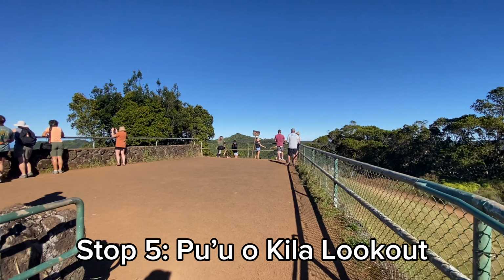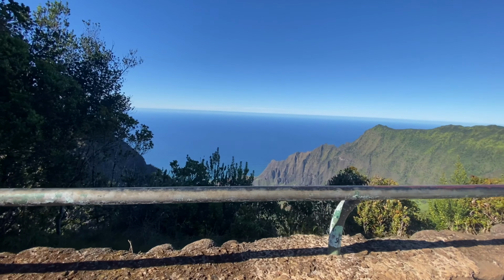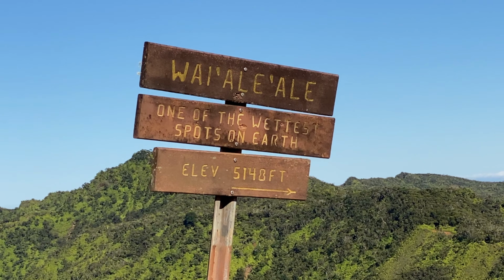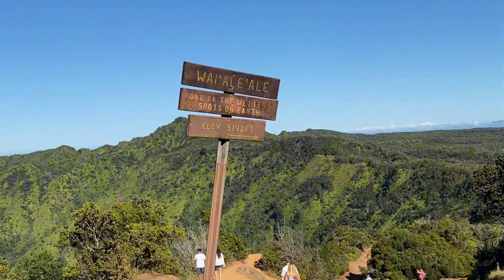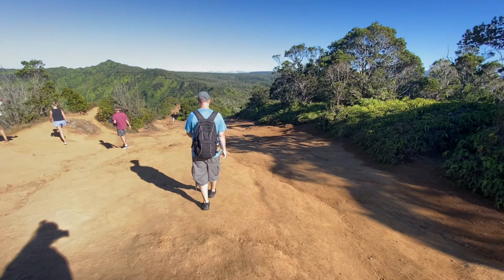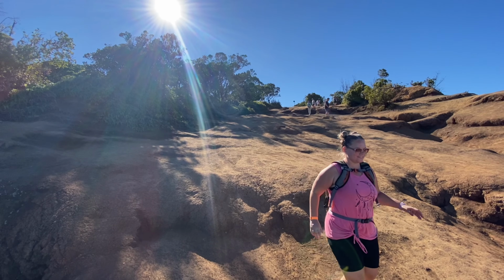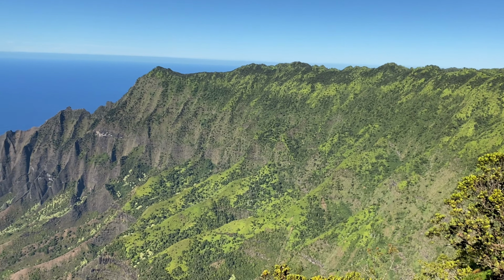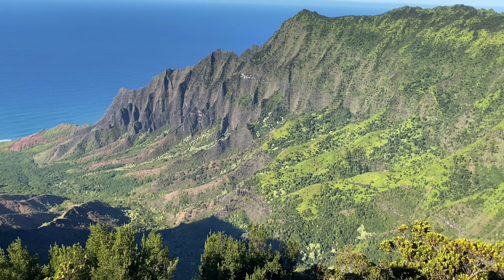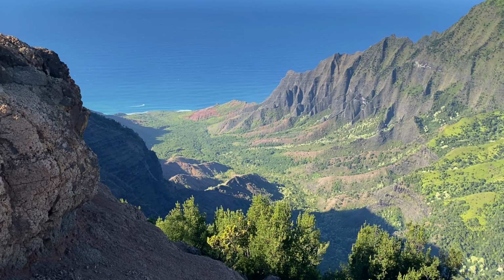In the Pu'u Kila lookout, this is not just a viewpoint, but also start of one of the trails in Waialeale. Not sure how to say that one. And this is one of the wettest spots on Earth. If you're going to do the actual hike, it is a very challenging hike, and it can be dangerous because of flash flooding, so please be careful. We only did the very beginning of the trail to get better views of the Napali coastline from above. We didn't go all the way in.